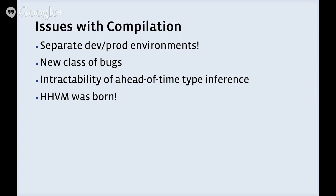The other problem was that the gains we were getting from the ahead-of-time type inference were starting to wear pretty thin. Because PHP is a dynamic language, we need to be able to support the cases where 99.9% of the time a variable is an integer, but 0.1% of the time it's a string. In those cases, HPHPC wasn't able to statically prove that it's always an integer. So we would have to fall back to the generic value type, which we called variant. That was just the representation of a generic PHP value. And as you may guess, the operations on that were pretty slow. So we came up with HHVM.